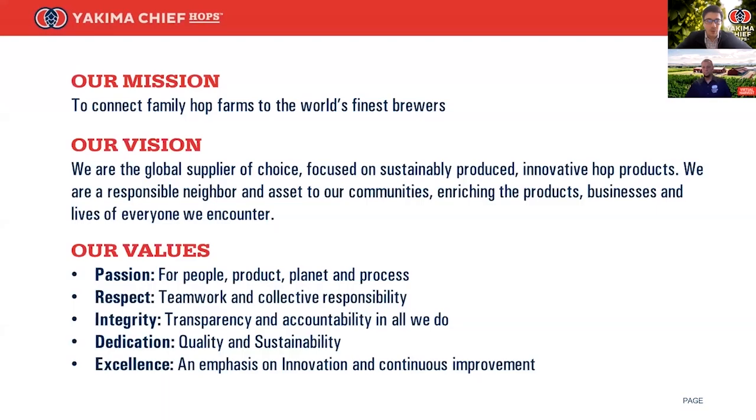available. So Yakima Chief, our mission is to connect family farms to the world's finest brewers, providing the highest quality hop products and uncompromising customer service for the ultimate benefit of our customers, employees, and growers. Our vision is to be a global supplier of choice who's focused on sustainably produced innovative products. Our vision is also to be a responsible neighbor and an asset to our communities, enriching the products, businesses, and lives of everyone we encounter.